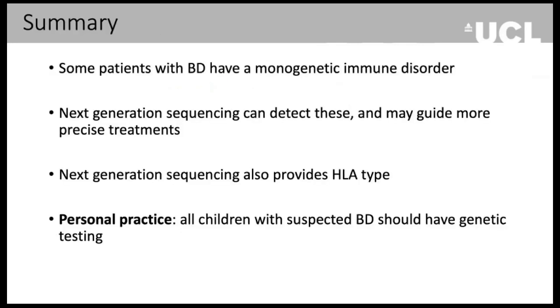So in summary, we propose and will remind you that some patients with Behçet's disease have a different diagnosis caused by single mutations in genes spanning the immune system and perhaps more broadly. Next generation genetic sequencing can detect these and may guide more precise treatments. Next generation sequencing can also provide an HLA type, including HLA-B51, that's known to predispose to common or garden Behçet's disease. And whilst we're waiting to understand better the proportion of patients where this applies, my personal practice is that all children with suspected Behçet's disease should have genetic testing with next generation sequencing. Thanks very much.